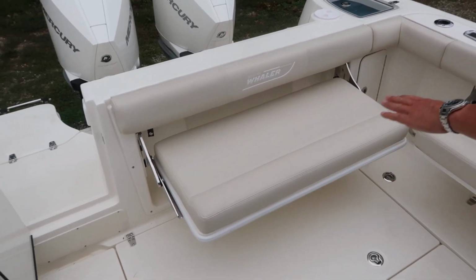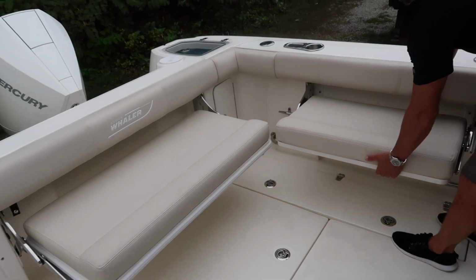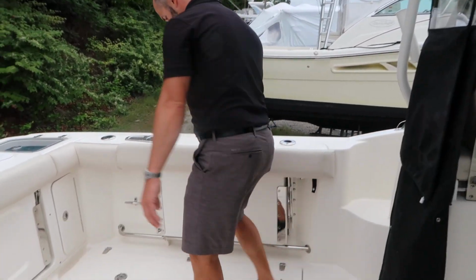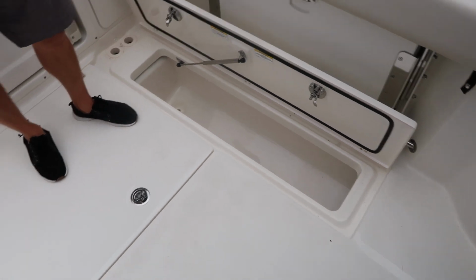In the aft, we've got a live well here. This boat has the standard transom seat as well as the optional port side seat. Very easy to store these away and give you a nice big platform for fishing or entertaining, as you can see. We have two big in-deck fish boxes, both port and starboard, both with macerators.